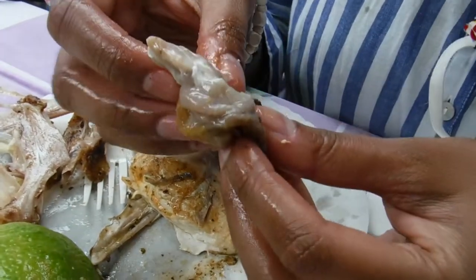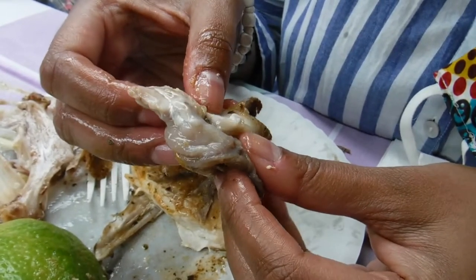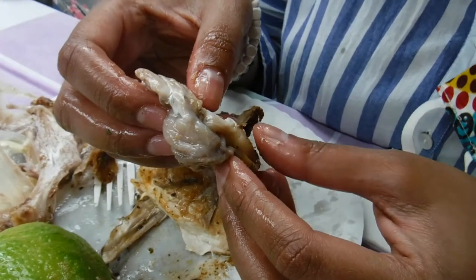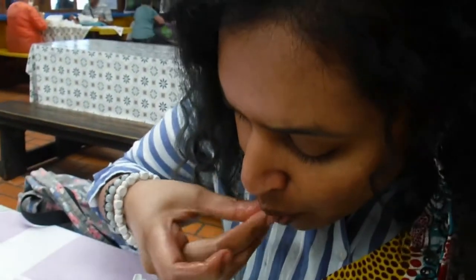The texture of the ooey gooey stuff I was talking about actually looks like this. So kind of like in between a calamari and a fish and jelly, but stunning. Amazing.